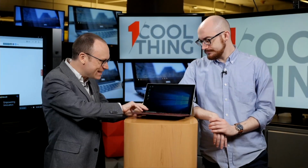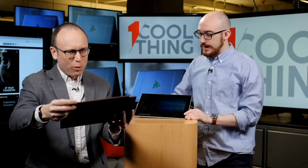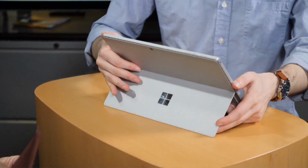And our cool thing today is right here. It is a red suede flat keyboard. This is nothing. No, that's an accessory. Accessory to this lovely suede keyboard. No, not really. It is this. It is in fact this. And what is this? This is the Microsoft Surface Pro, wait for it, with LTE Advanced.